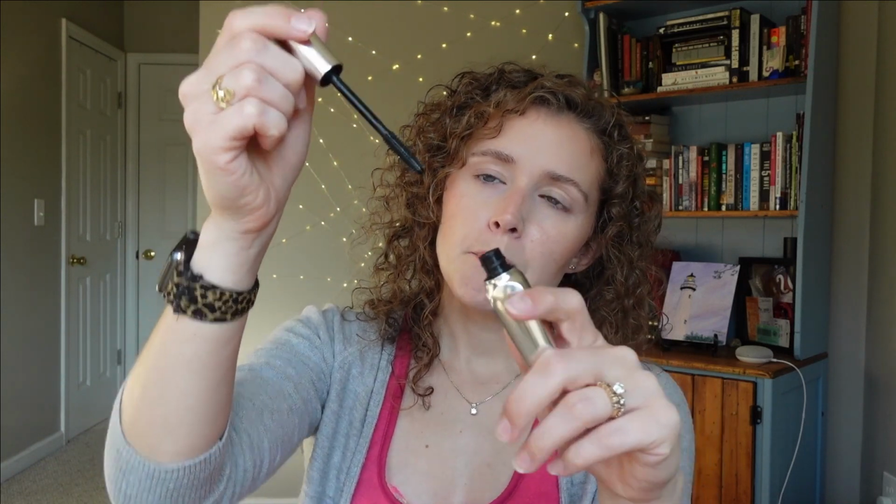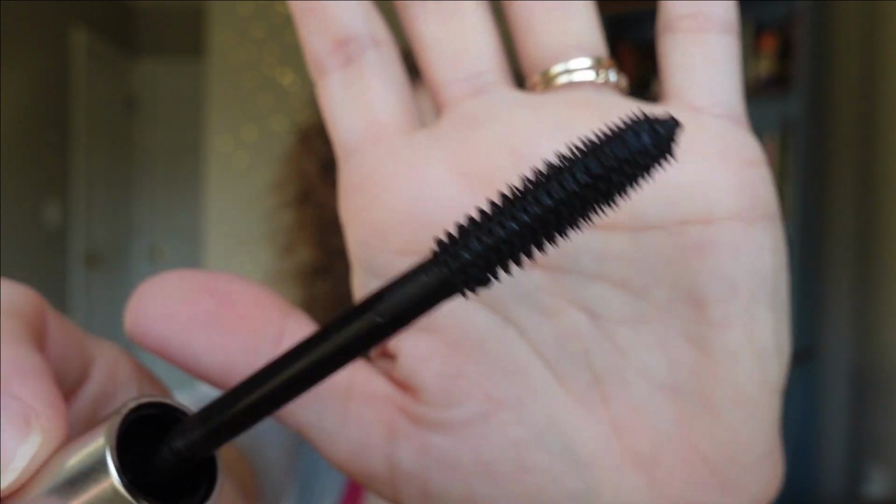Alrighty, so we've got it open. We said our spiel, we read the card, we opened it up. Let's see, what do the instructions say? Remember when we read the instructions for that plumping lip gloss and it had all those warnings? Nope, this basically says the same thing the box did, just in multiple languages. So they're covering all their bases. Let's get this little guy open, and then we will also do check-ins throughout the day to test the no smudge, no flake claims.